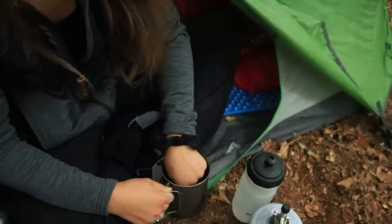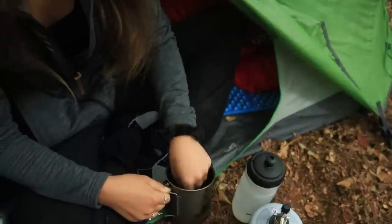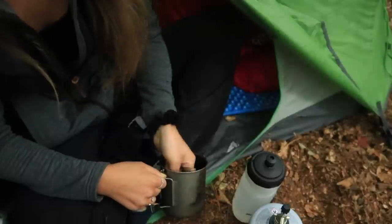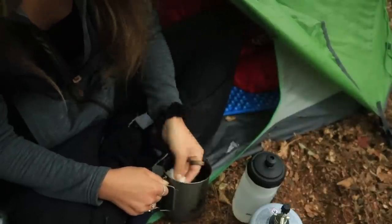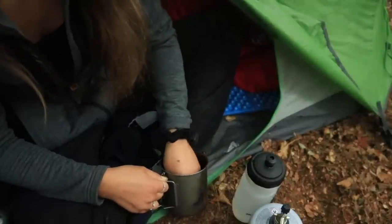If you don't wash out your pots and you've just got build up of porridge on top of porridge and rice and whatever, it's not going to go down well. It's also going to burn the bottom of your pot, so all your food's going to taste like burnt whatever you had yesterday.